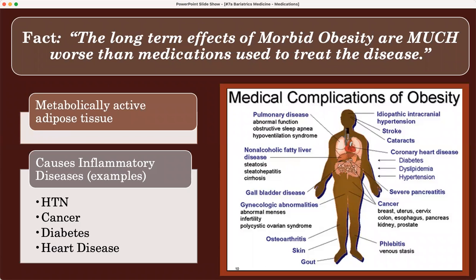Talking about side effects, the side effects are massive if the morbid obesity is allowed to go on for long periods of time. So medical complications of obesity include all of these things: pulmonary disease, fatty liver disease that can actually go into cancer eventually when it goes through the cirrhosis stages. They can have abnormal menses, developing arthritis, skin disorders, gout. Cancers are directly associated with morbid obesity. Heart disease, diabetes, hypertension, stroke, cataracts, all of those things are associated with the medical complications of obesity.